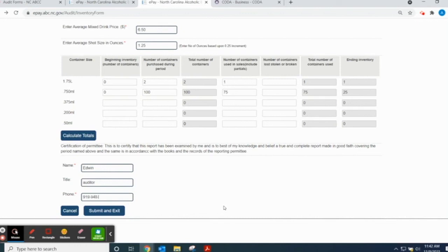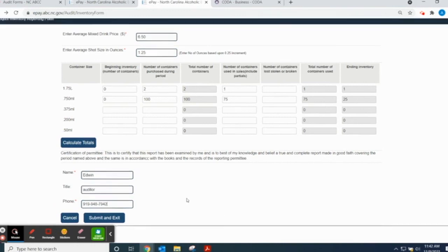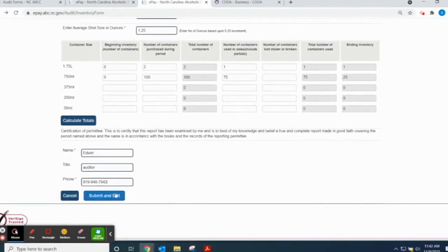This will be the number that you wanted us to contact you. That may be the name of the store, the restaurant, the bar, or it may be your personal contact information, your choice, just whatever number you would want us to contact you if we had any questions. Again, if we feel comfortable and we feel that everything's been done accurate, let's hit submit and exit.